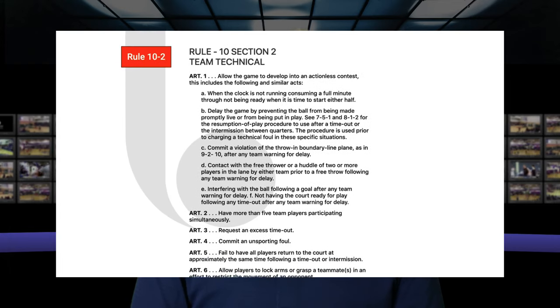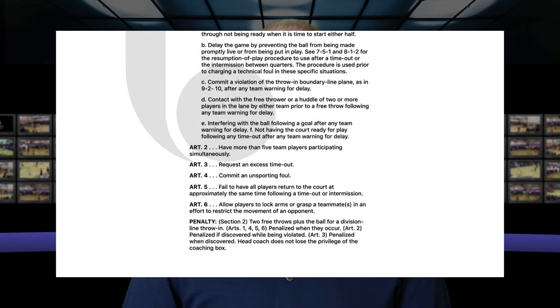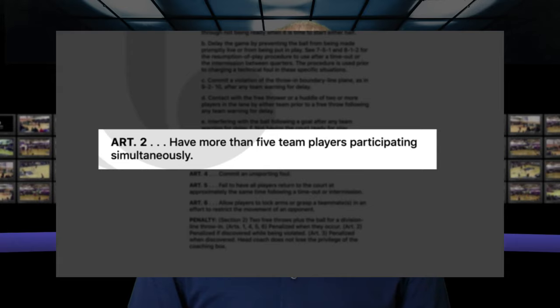Article 2, have more than five players participating simultaneously. Six players on the court.